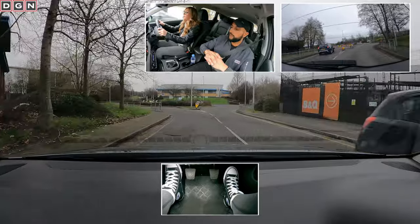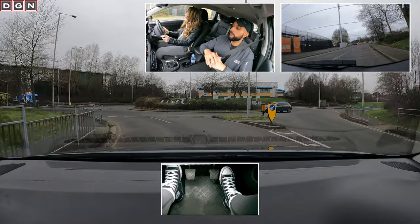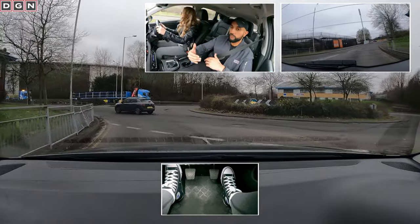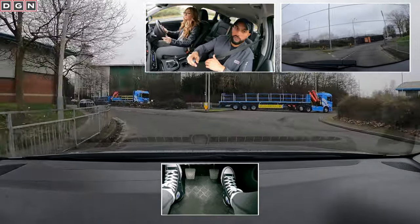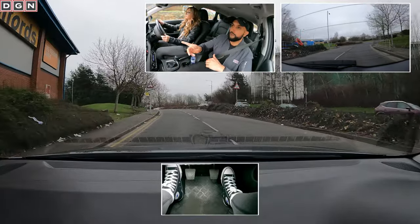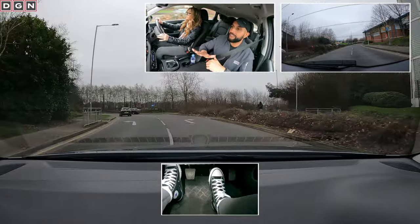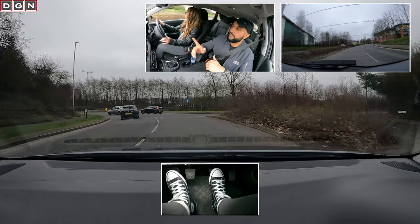Good. Again, don't rush there. Make that decision. Stopping or going. You can go now. That's it, more acceleration. Good. As soon as you decide to go, a bit more acceleration. Now here, get into the right-hand lane. There's a roundabout. Get into the right-hand lane for me. Slow it down, there's a roundabout. We're taking the second exit here. Slow it down. Is it safe or not?